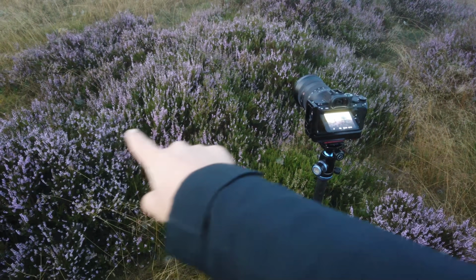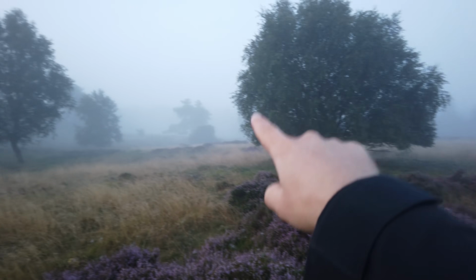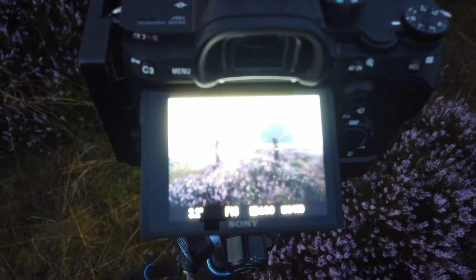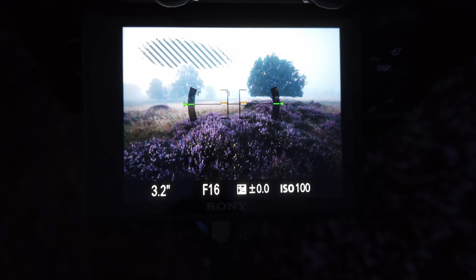So I've just moved a few meters and found a composition which is a little bit different. I have a bigger batch of heather here that will hopefully lead into this tree. And then I have some trees here in the background that I'm also including. Let's see if you can see it here, something like this. And as you can see, my settings are exactly as they were before. ISO 100, f16, and it gives me a shutter speed at this moment of 3.2 seconds.